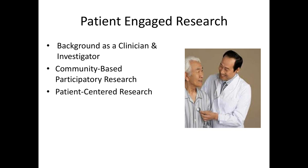My own background is as a clinician and a clinical investigator. I see dialysis patients in a dialysis unit every week. I also do patient-oriented research focused on improving outcomes for dialysis patients. My own experience with engaging patients is largely related to three ongoing studies we have that are funded by PCORI, which is the Patient-Centered Outcomes Research Institute, as well as a recent conference, a joint National Kidney Foundation PCORI conference that was focused on getting kidney patients engaged in kidney-related research.